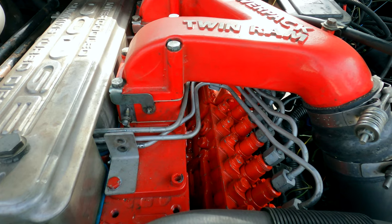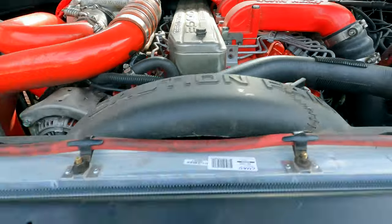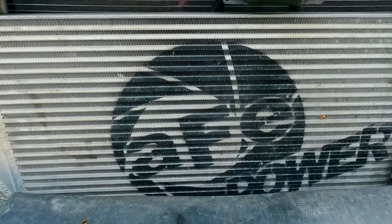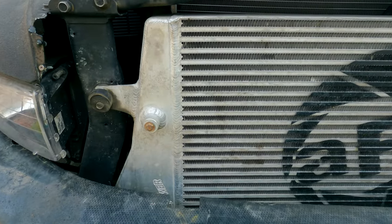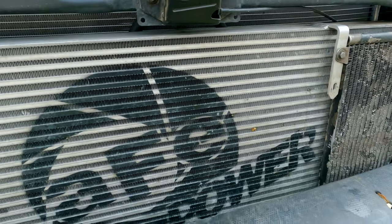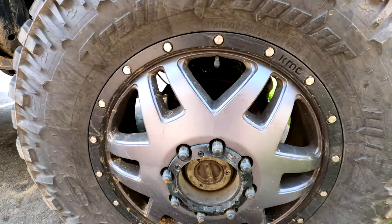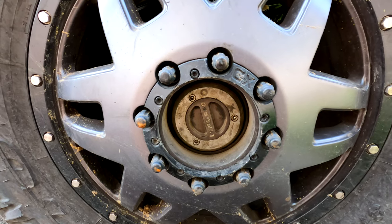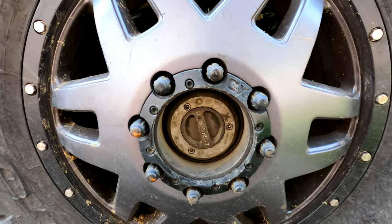But increasing airflow possibly makes it so that you have to give it less throttle. I'm not actually sure. Another thing is I've got this AFE Blade Runner GT intercooler. Again, not sure if this is going to affect mileage, but they claim that it flows, I think, around 30% better than stock. So who knows, that might make an improvement. And then finally, the thing that's probably making the biggest difference is that this truck has the Dynatrack free spin hubs, or Dynalock hubs, on them.